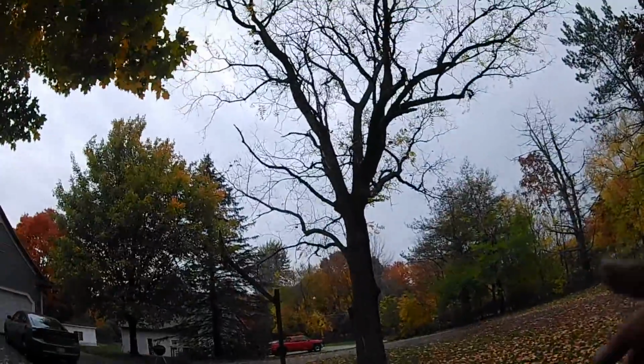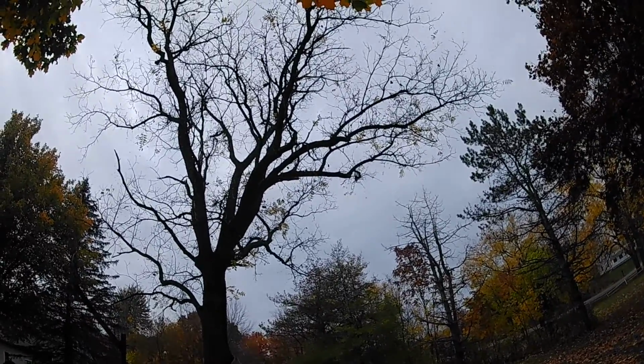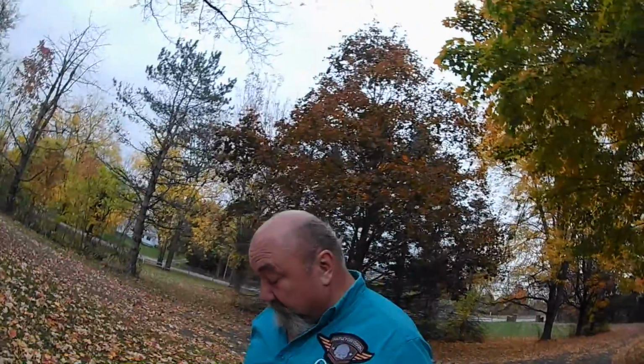Look at this tree, it's totally blank, but it's got a whole bunch. If you look carefully, maybe pause the video, you can see quite a few walnuts up there. If there's a bunch more, I'll take them and shuck them and dry them. But I got a ton of them.